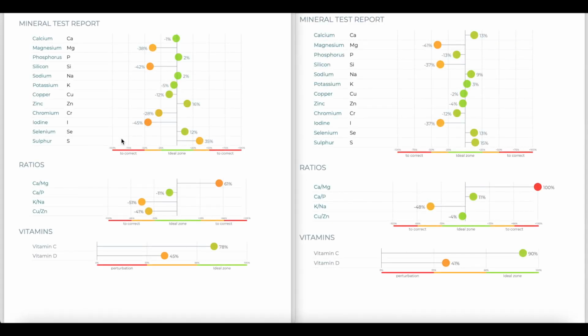Here are my two results, and these have been taken 2 weeks apart, and this is what I needed to concentrate on, the negatives on this side. They shouldn't be so far over to the left. So as you can see here, magnesium is a problem, silicone is a problem, chromium, iodine, and down here as we go further down, vitamin D is very low as well. These ones need to be further up to the right hand side and more in the ideal zone.